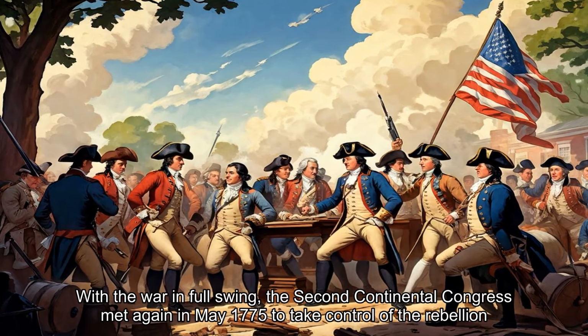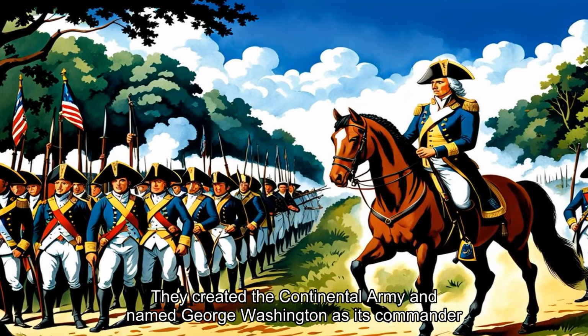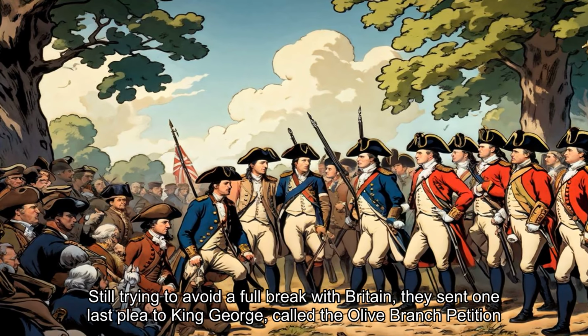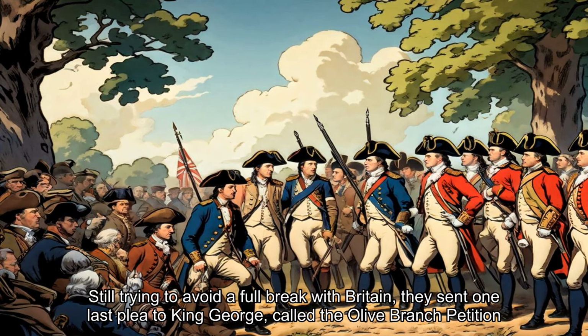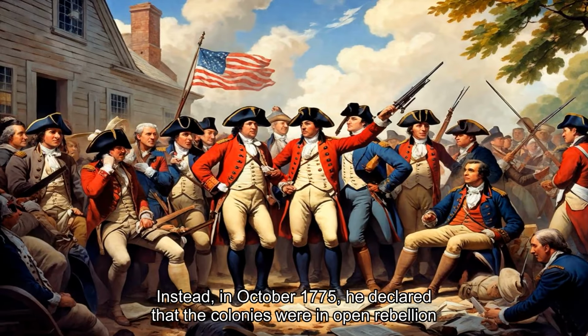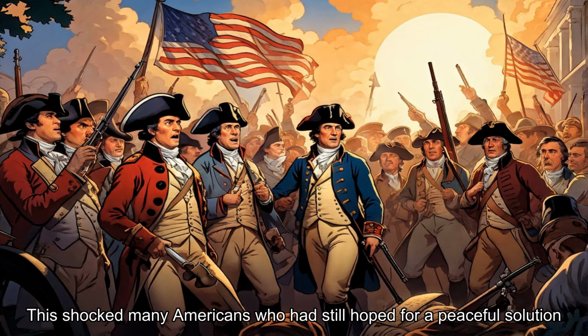With the war in full swing, the Second Continental Congress met again in May 1775 to take control of the rebellion. They created the Continental Army and named George Washington as its commander. Still trying to avoid a full break with Britain, they sent one last plea to King George, called the Olive Branch Petition. But the king didn't even bother to read it. Instead, in October 1775, he declared that the colonies were in open rebellion. This shocked many Americans who had still hoped for a peaceful solution.